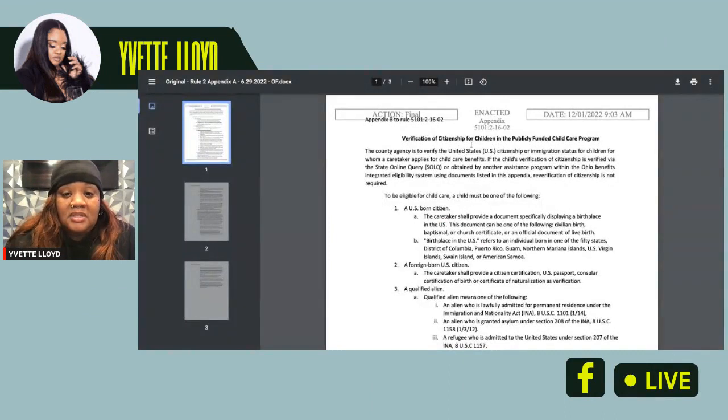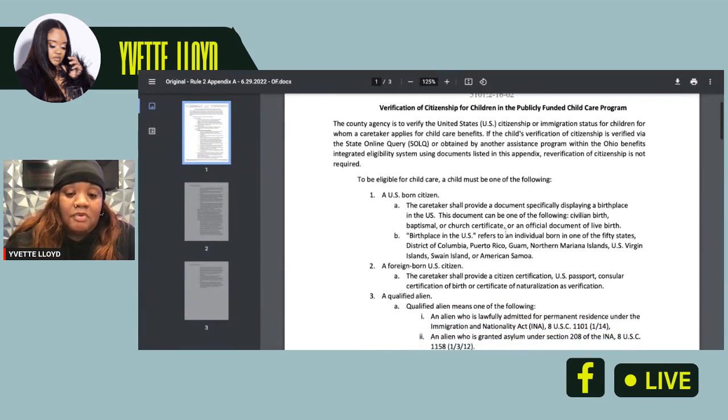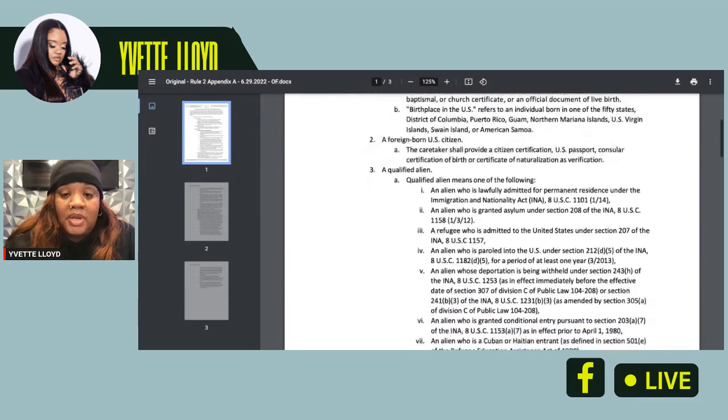And this is like the verification of citizenship for children in the publicly funded childcare program. That's when parents could actually qualify. What we call it here is Title 20. So most of the kids qualify for it. It really depends on how much the parent makes as well.